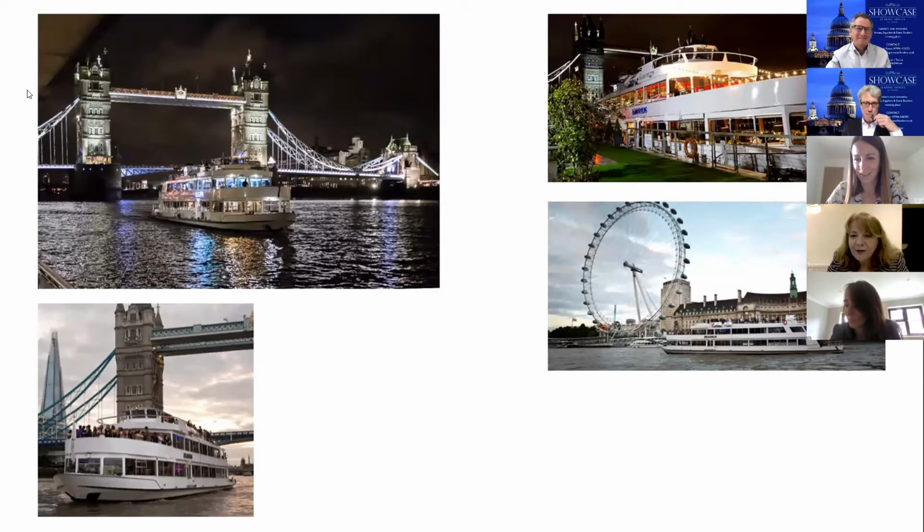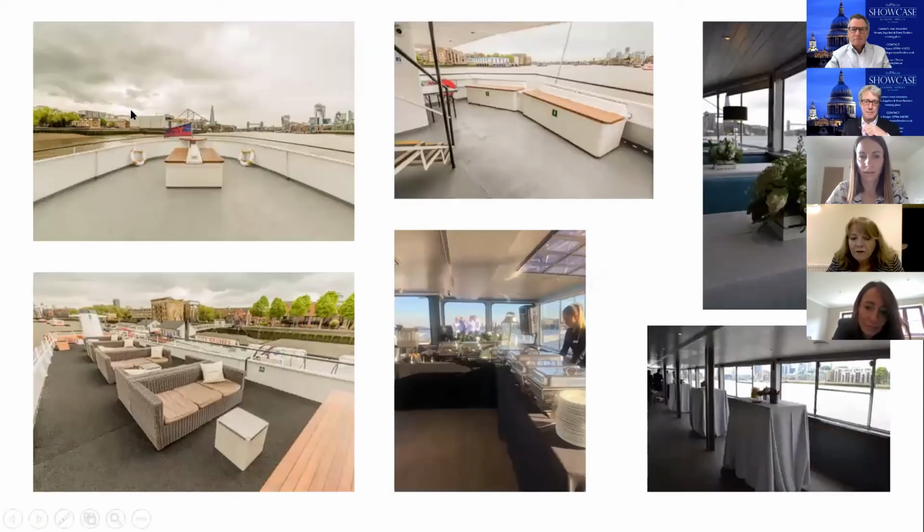Our fantastic capital city, London. And without fail, I would have to say, no matter how many times you go on a boat, everybody takes a picture as you go on the Tower Bridge. So this is the Erasmus, and I'm sure some of you may even have used this boat in the past. We're focusing here on the outside spaces in particular.